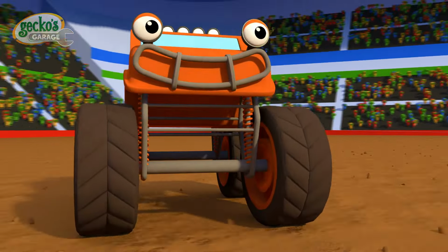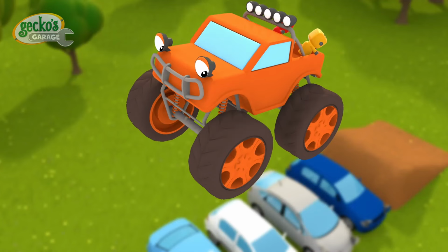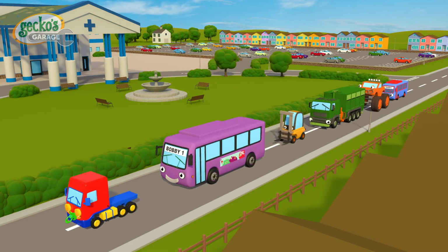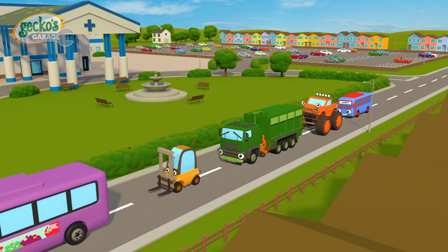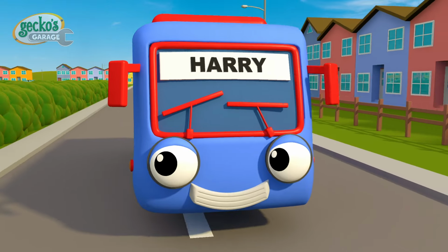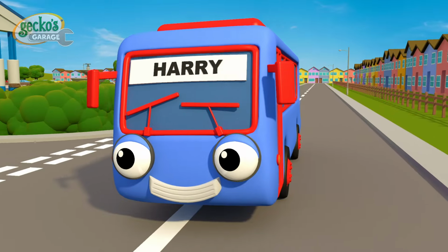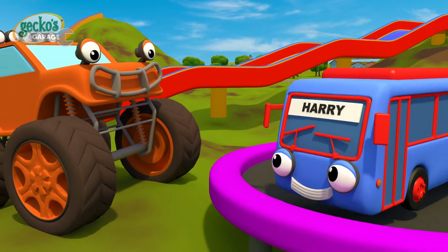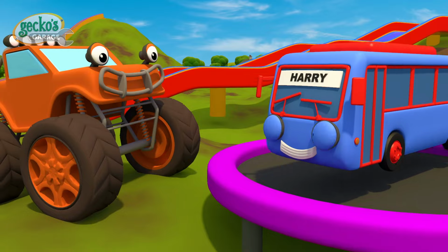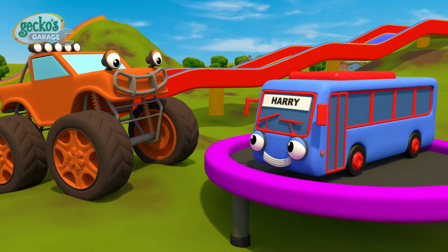Now look right up, Max Monster Truck, he's orange and he's bouncy. How many colours can you see go past as the cars and lorries whiz by? Here's someone new, he's shiny and blue, we love Harry the Baby Bus. Max is orange and he's bouncy, Harry's blue and shiny.